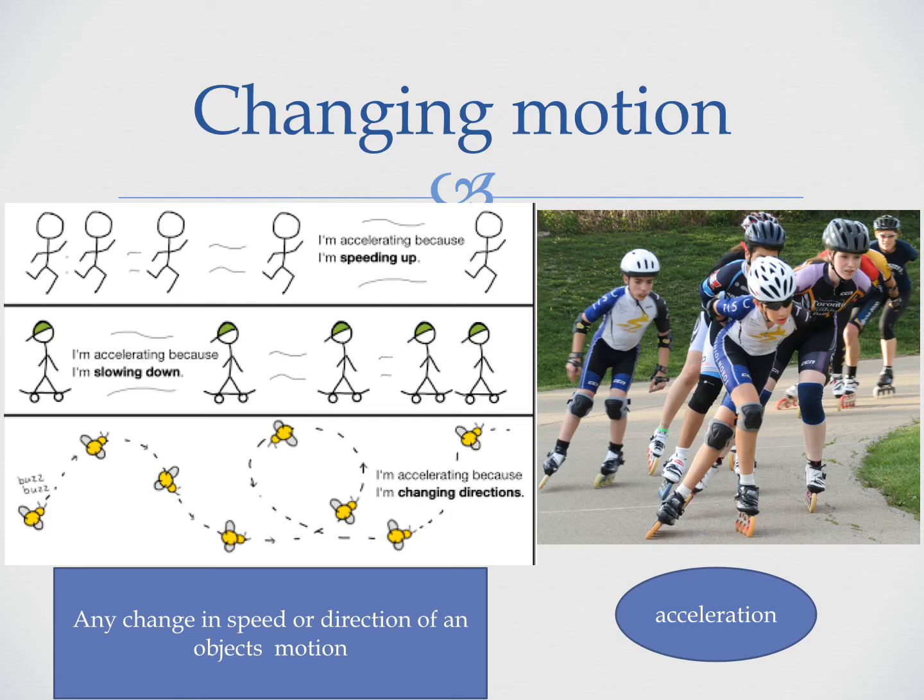Acceleration is any change in speed or direction of an object in motion. Imagine we have an object in motion, or you could be in motion with your bike, and you are changing its speed. You stop, then you start to move again. You change direction to left or right. You are actually accelerating. Remember, acceleration is any change in speed or direction of an object's motion.